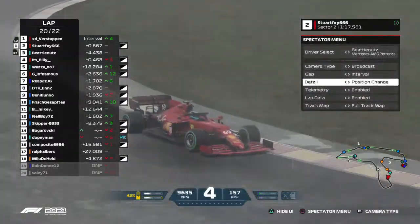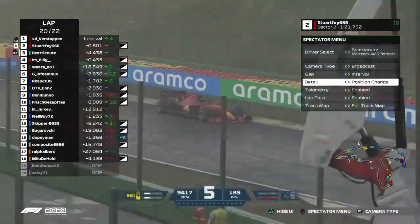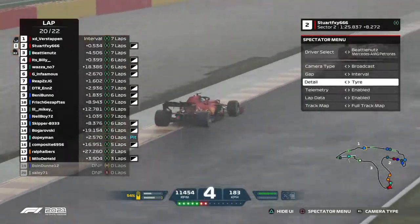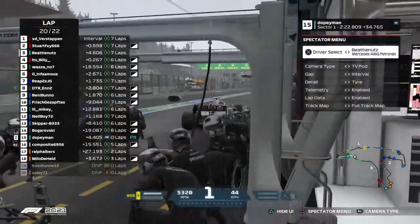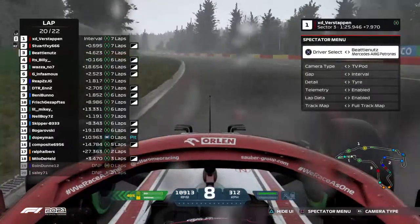So Infamous from P18 all the way to P6. Although we have a pitter. Okay. Is he going to go to the wets? He is. So Lobiman is the first one to put the wets on, to go to the wets. Interesting.